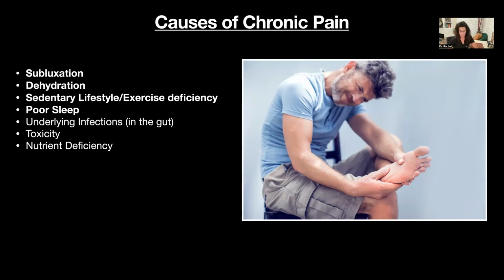So no wonder they just stay in this chronic state of pain, and all that ever gets offered to them is, well, maybe you can try 1,000 milligrams of ibuprofen, or maybe we can get you on hydrocodone and these other narcotics, right? So be careful with that.